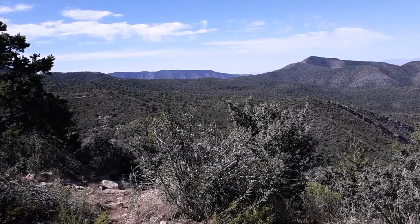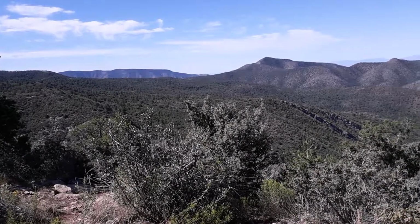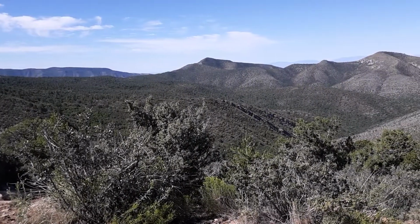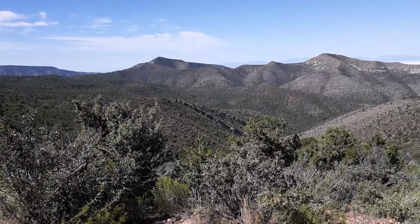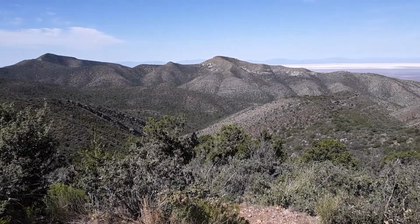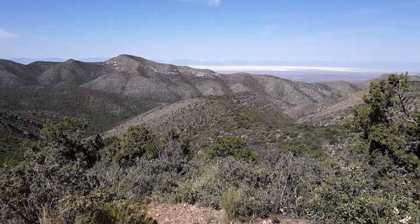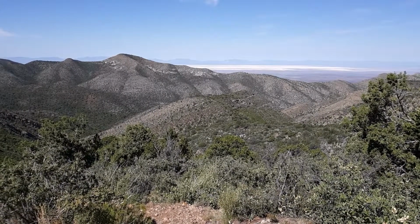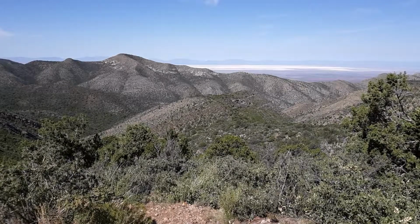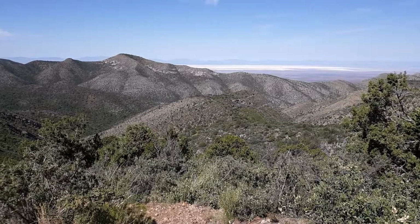Filming on location today on West Side Road outside of High Rolls, New Mexico, at an altitude of about 7,700 feet above sea level and an ambient air temperature today of about 81 degrees right now. In the background there you can see White Sands National Monument and all the way to the Oregon Mountains in the distance. That's about 55 miles out there. Heck of a view.